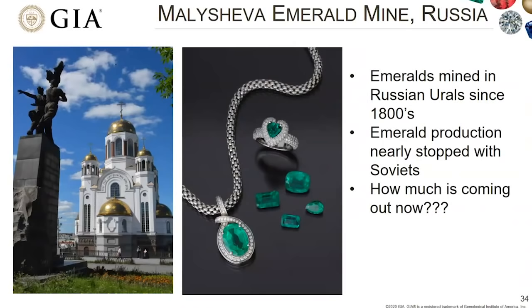Now, things slowed down during the Soviet times, and the Soviets actually even turned the mine into a beryllium mine instead of an emerald mine. But toward the end of the USSR, they actually started producing a lot of emeralds again, and it's believed that for several years in the 1980s, Russia may have been the biggest producer of emeralds in terms of the value of the material they were exporting. Not much has been coming out in recent years, though. After the fall of the Soviet Union, the mining kind of collapsed and not much was happening.